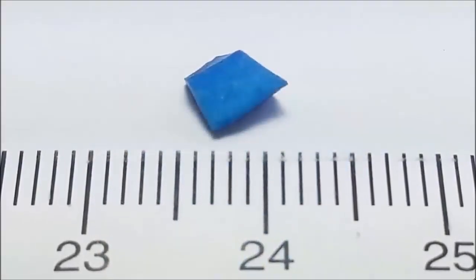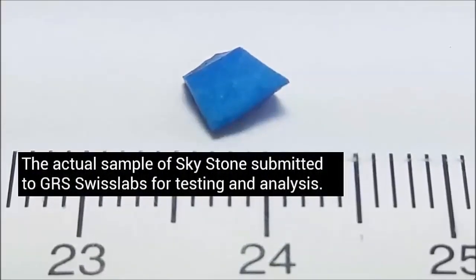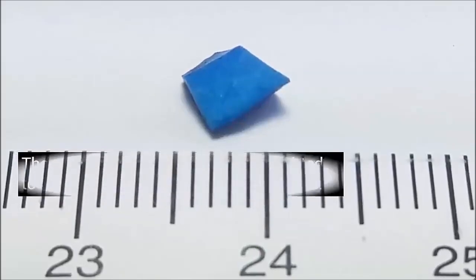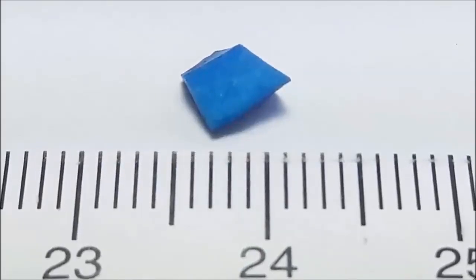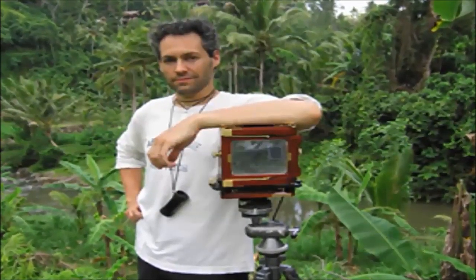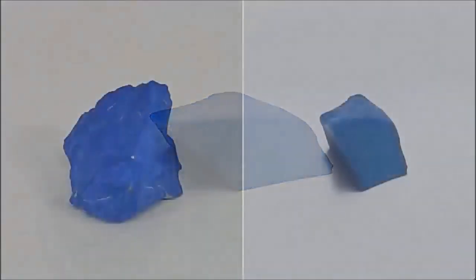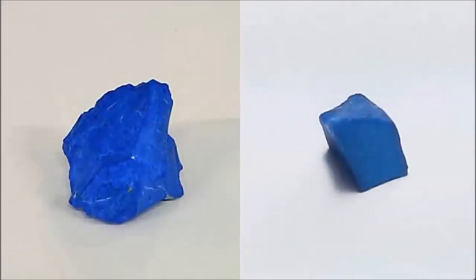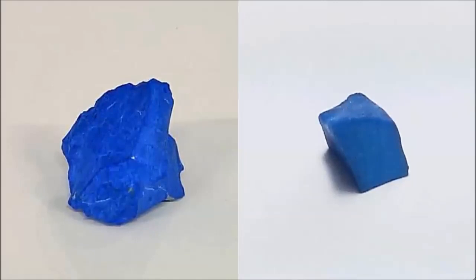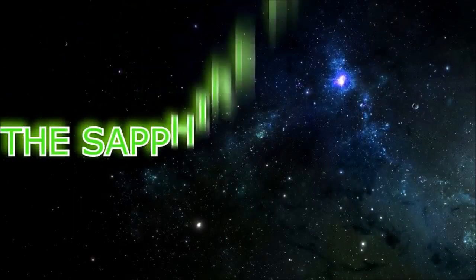The other sample of Sky Stone was submitted to GRS Swiss Labs for testing and analysis by an anonymous dealer. Intrigued, American artist and designer Jared Collins tried to buy the small cutaway piece from the dealer so he could study it further, but the dealer refused to sell it. He wouldn't even name a price for the larger full stone. It seems there are indeed other exhibits of this curious stone made mostly of pure oxygen in existence, yet the mystery surrounding their makeup and origin persists to this day.